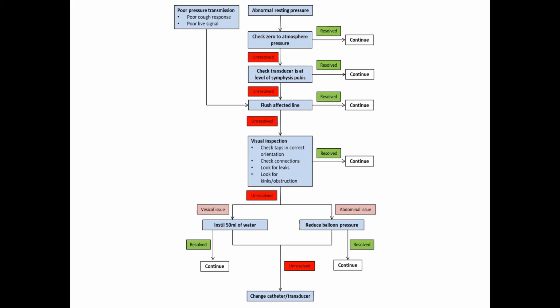Now, this is a slightly busy slide, so please bear with us. It's hopefully a step-by-step way of troubleshooting, so it might be useful for reference later on for those of you who are performing urodynamics already. And like we've just said, the problem is either that your resting pressures aren't transmitting equally, or that there's an issue with your resting pressure. The way in which you troubleshoot those will be slightly different depending on what the initial issue is.